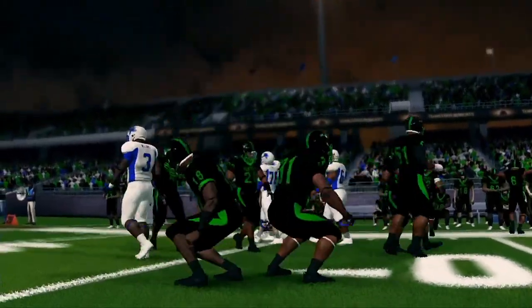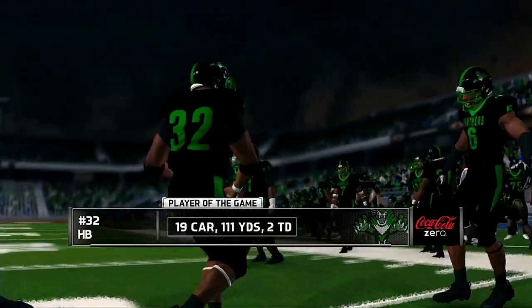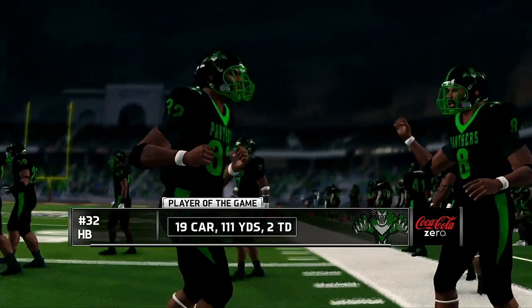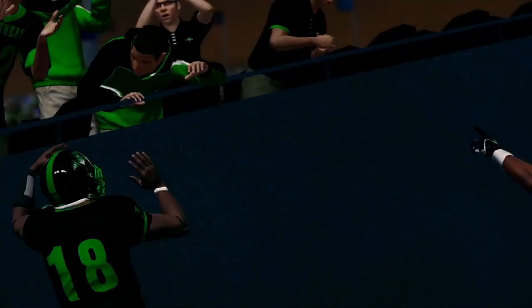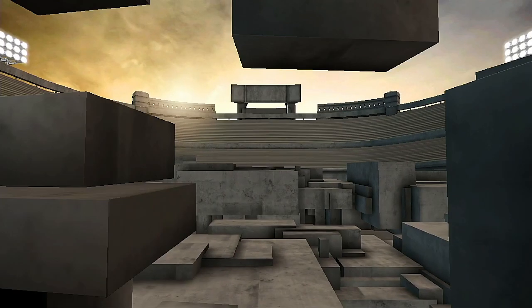And the ball game's over. The Panthers get the win here, 21-14. That does it for this edition of NCAA Football 14. For Kirk Herbstreit, I'm Brad Nessler saying so long.